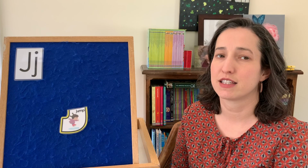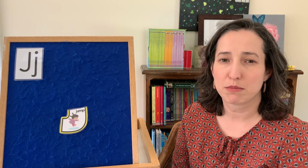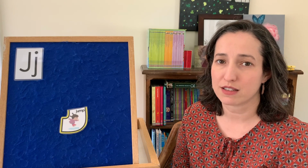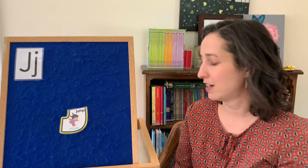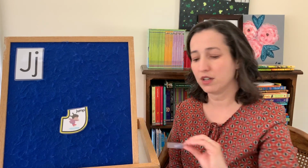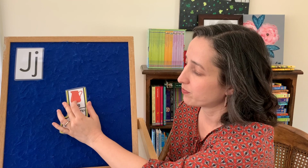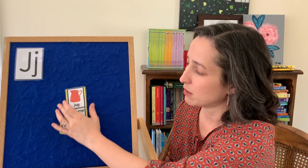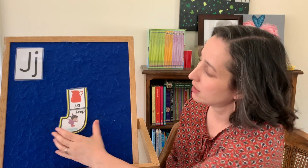All right, let's see. This word is a little old-fashioned. You might not know this word. Sometimes milk comes in one of these. And it rhymes with rug, but it starts with J. Did you think of the word jug? Jug starts with the letter J. We don't use that word very often anymore, jug. And that's sort of an old-timey jug in the picture.